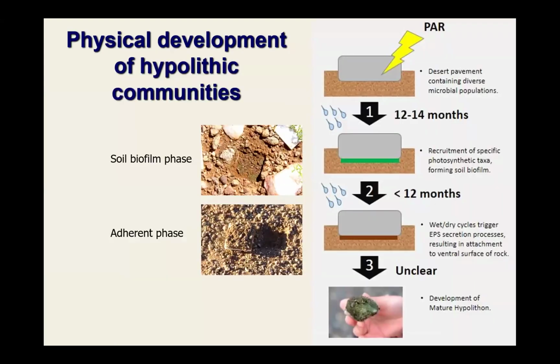So we developed a sort of a concept of how this operates based both on the visual data that we had and on the phylogenetic data. And typically what happens first, within 24 months or thereabouts, you remove the tile, you start to see a green film. You can see it in the so-called soil biofilm phase on the soil under the quartz rock or under the tile, under the translucent rock, but there's nothing adhering to the rock or the tile.